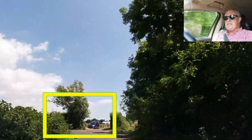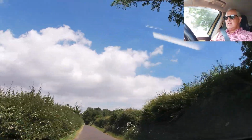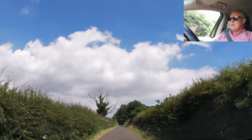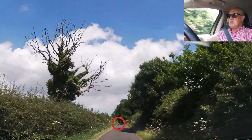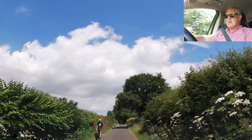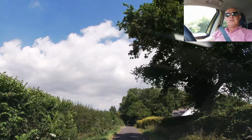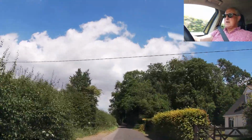Blind bend. I've got a pedestrian in the road, walking his dog. There's not really anywhere that he can go, so he may just end up staying on the road, so we'll crawl past at 10 miles an hour. Didn't wave. Get a raspberry from me. He could have acknowledged that I had to slow down for him.